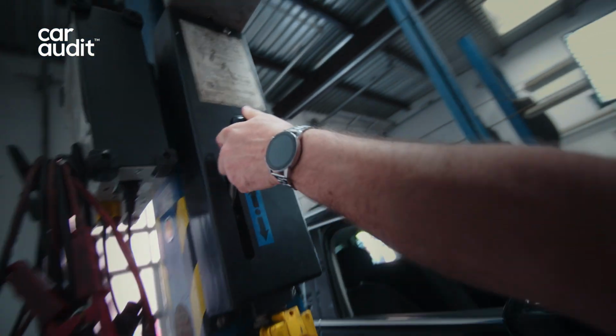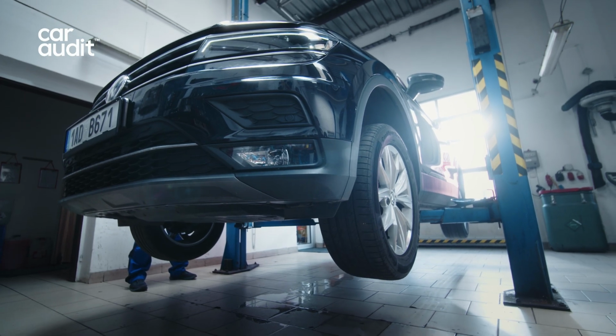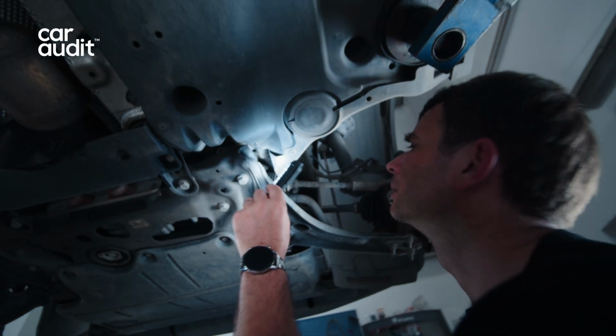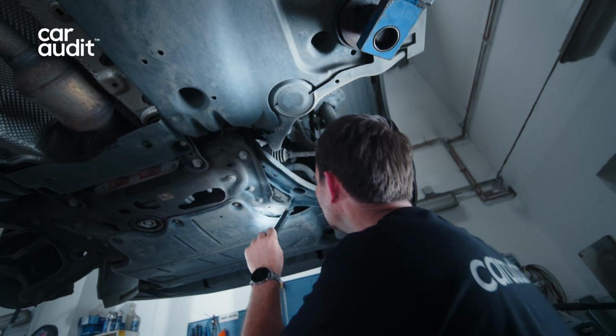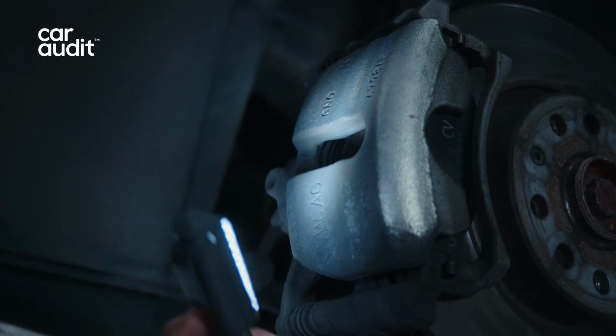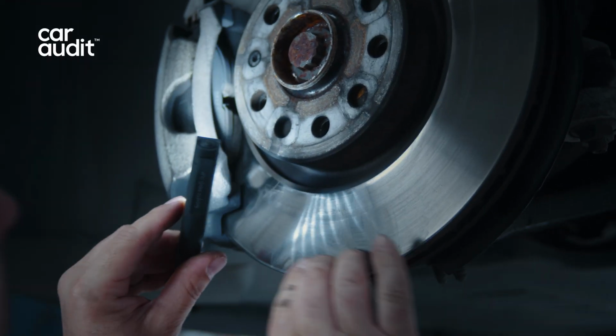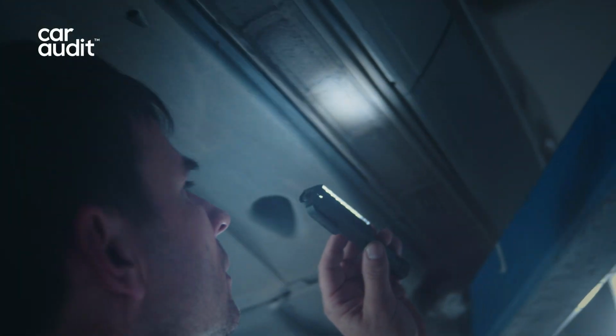Now we lift the car. First, we remove the wheels to inspect the chassis. Using a torch, we check for signs of accidents, damage, rust, or play in the suspension, and revisit any concerns noted during the test drive. We look for rust and wear on the brake discs and other components.